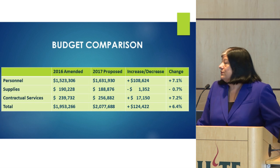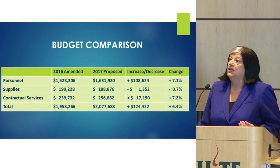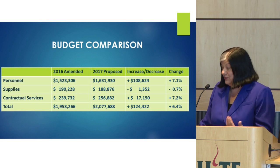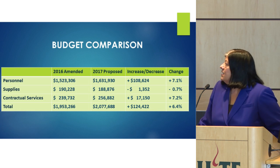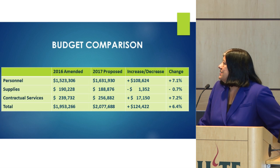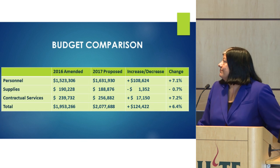Many of the contractual services are actually subscription services. A lot of the digital content is not something that is purchased. It's a subscription service. So those prices continually go up as we expand our digital content. And so those numbers have risen. So basically it's up just a little under 6.5%.